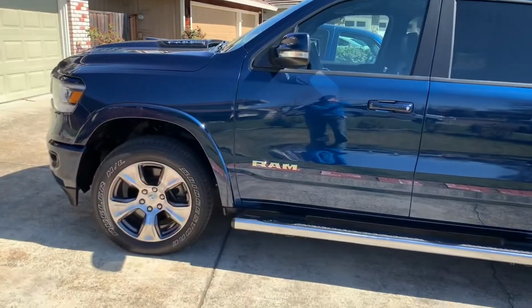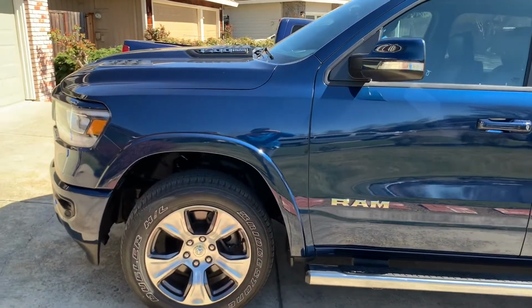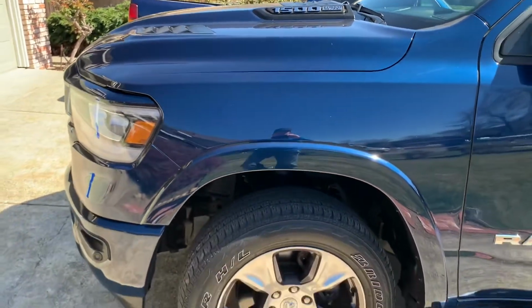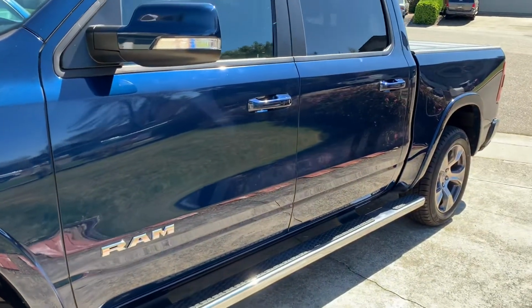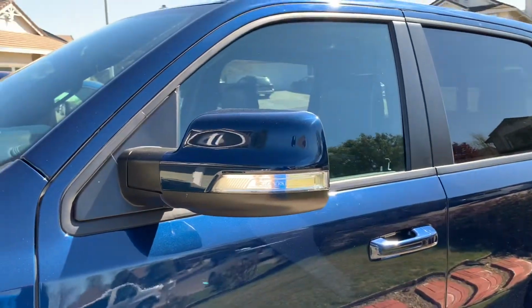All right, as you can see, like I said, it's the 1500 Ram. It's got the 5.7 Hemi sports package. It's got the badging up on top there for the Hemi, 20-inch wheels. It's got power mirrors, running boards. The power mirror does have the blinker on the side there of the light.